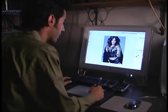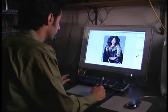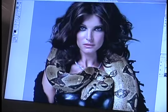My name is Dominic DeMasi. I'm a digital retoucher, photo retoucher. The nature of my job is to not be seen. If it's obvious that I've worked something to death, then I've done a bad job. If it looks like it hasn't been touched at all, then I've been totally successful.